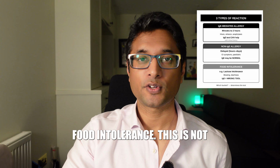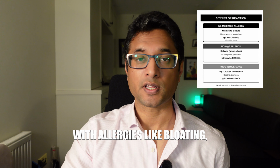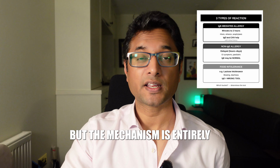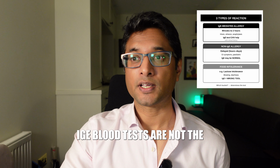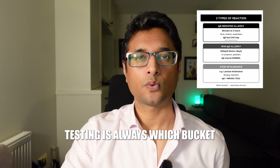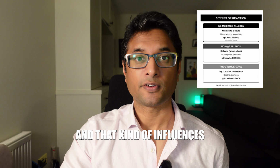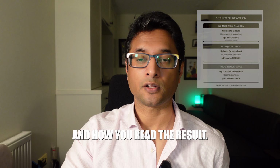Third bucket, food intolerance. This is not an immune allergy. Lactose intolerance is the textbook example. Symptoms overlap with allergies, like bloating, diarrhea, and pain, and that's where the confusion tends to start. But the mechanism is entirely different. IgE blood tests are not the right tool in that circumstance. So the question before any testing is always, which bucket does this story fit into? That influences completely what your test of choice is and how you read the result.